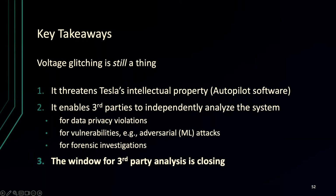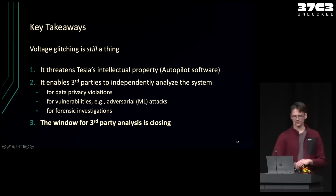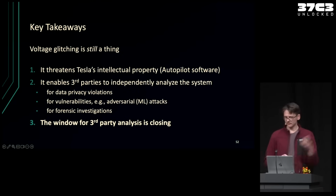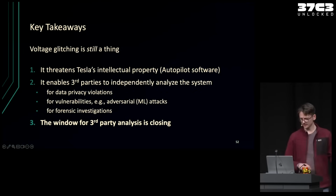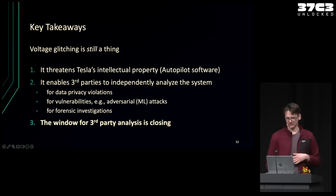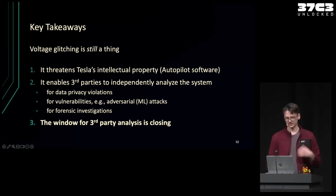What we showed today is that with a voltage fault injection attack, Tesla's intellectual property could be threatened. But our attack also enabled third parties to analyze the system, like Kevin talked about in his last presentation. This can be of public interest, for example, for privacy or security analysis, or forensic investigations. However, as the security of the system is otherwise pretty good, research like this might become much harder in the future if such attacks are mitigated.